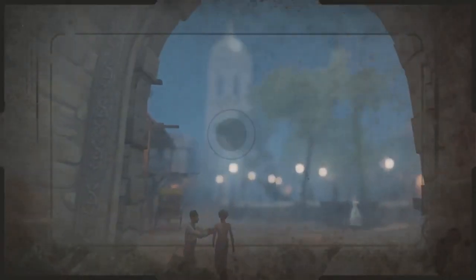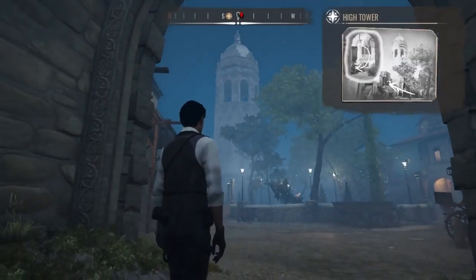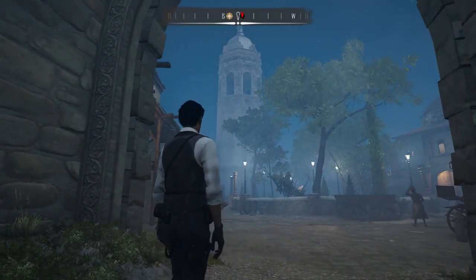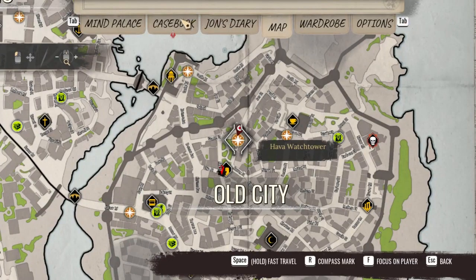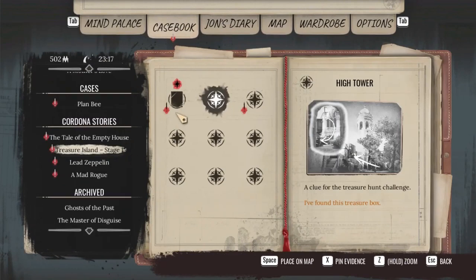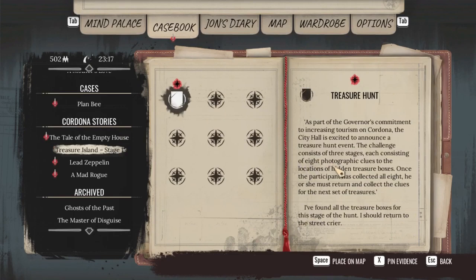Maybe. I'm like very slowly moving forward. Can you focus? Okay, but this is the approximation of how the picture was taken. Great, so we've gotten all the stuff. So now I just need to return to the guy. So let's do that.